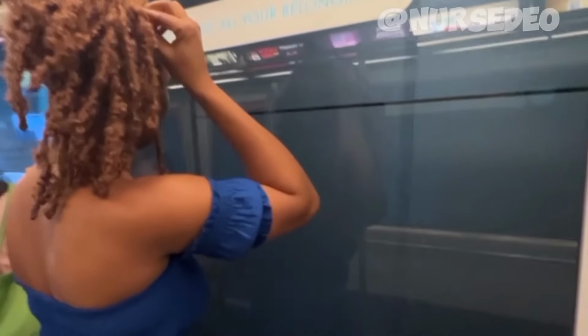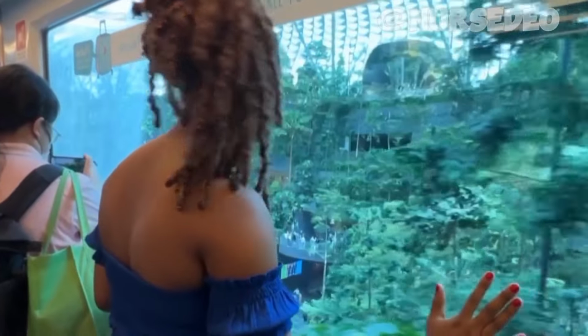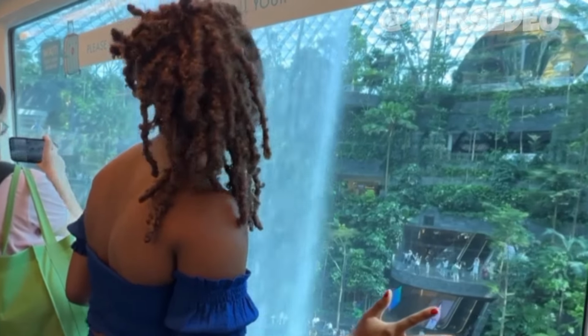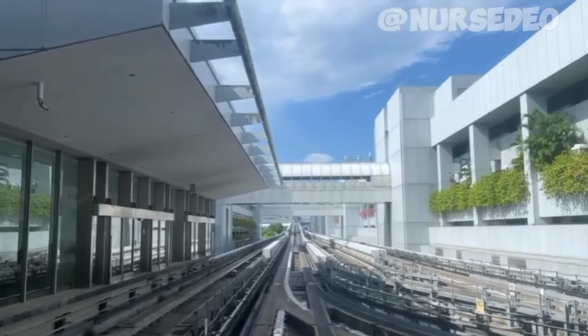If you don't want to look at it face to face, then you can go through the Sky Train, which I do recommend as well if you have time, because I passed this waterfall like 3 to 4 times because I was bored and my flight was still far away. So yeah, this is how you see it when you pass through on the train. Enjoy.